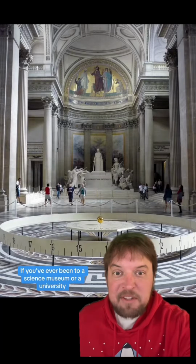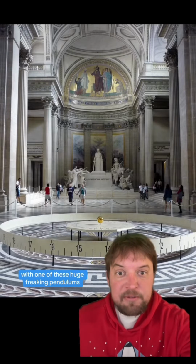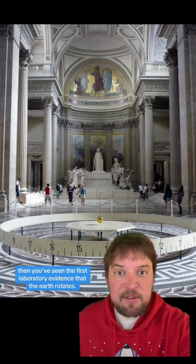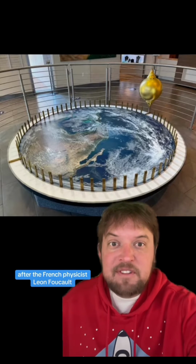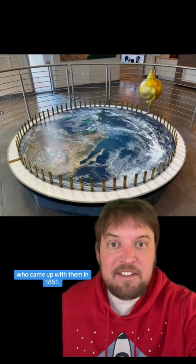If you've ever been to a science museum or a university with one of these huge pendulums, then you've seen the first laboratory evidence that the Earth rotates. They're called Foucault pendulums after the French physicist Leon Foucault, who came up with them in 1851.